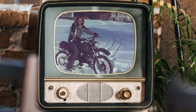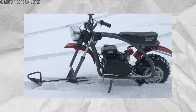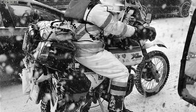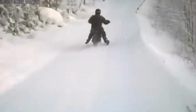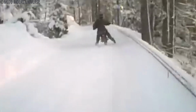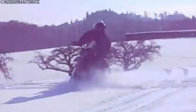Unlike modern snowmobiles, explicitly designed for snow with tracks and specialized skis, these early motorcycle skis did not offer sufficient grip. This often led to skidding and loss of control, resulting in numerous accidents. Additionally, the braking systems of the time were not adapted for use with skis, which further increased the risk of crashes. By the 1940s, the use of motorcycle skis had largely been abandoned.